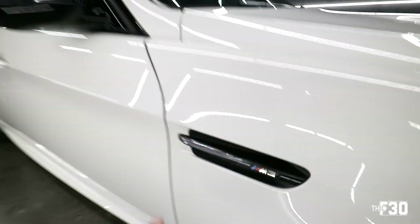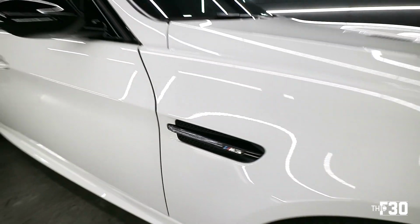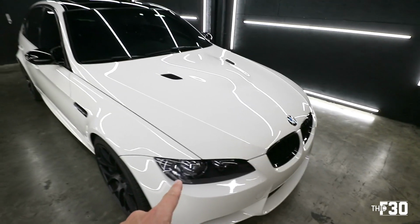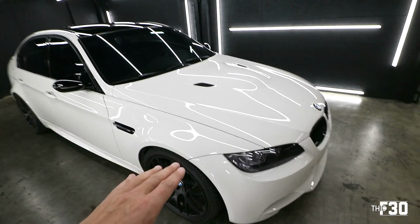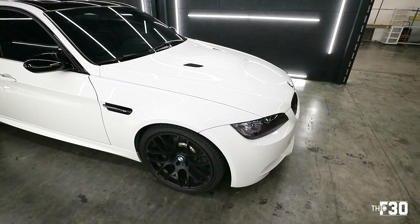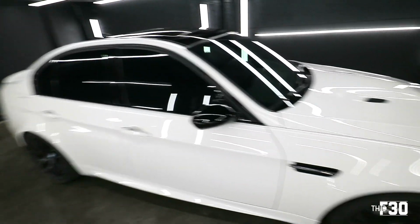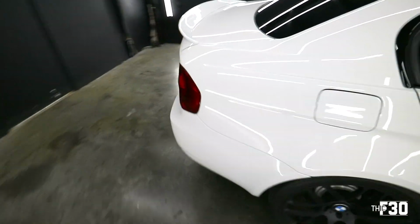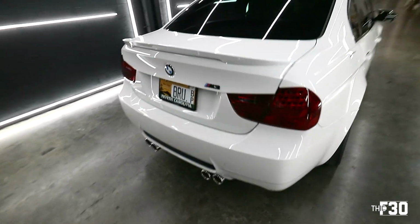So as of late, I had him tint these with the same dyno shade tint that we used on the headlights, which I love that stuff, man. I just think that that's like the best stuff out there for tinting lights. And then, I mean, just look at the way that this thing shines. It's unreal. So coming around to the back, taillights are now tinted.